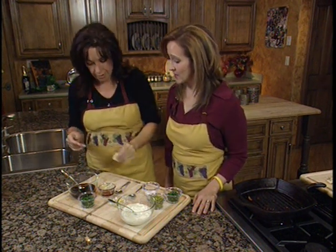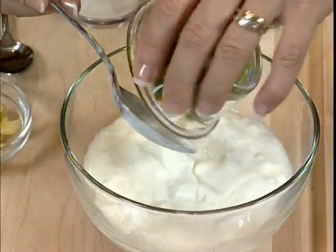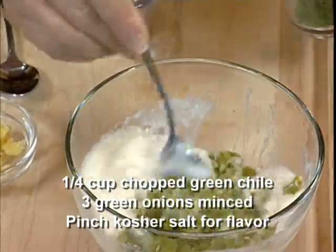Like a teriyaki thing. Yeah, absolutely. So okay, let's get started. This one's about a cup of non-fat yogurt, plain, no flavor.